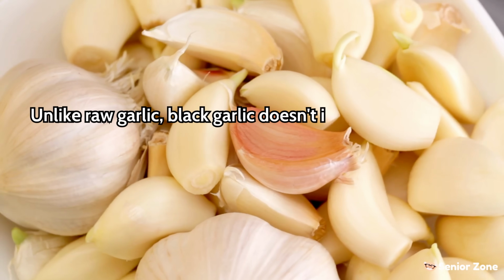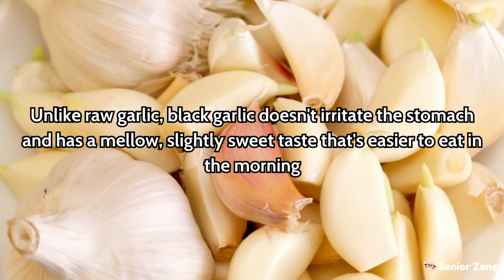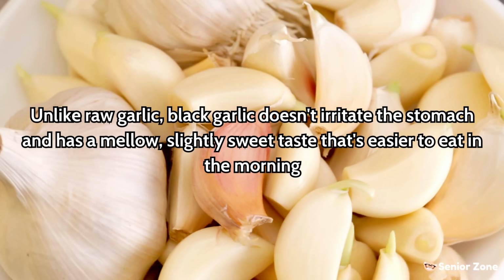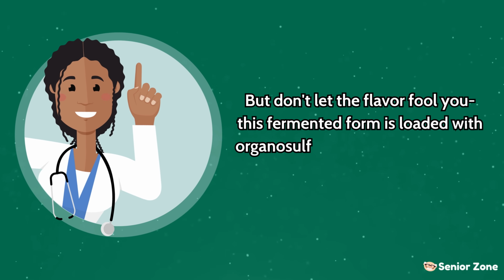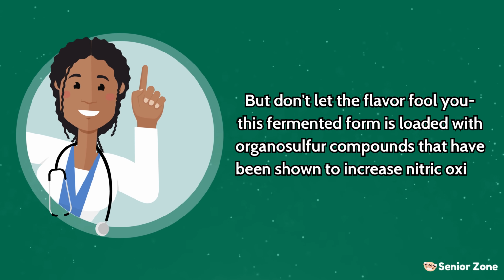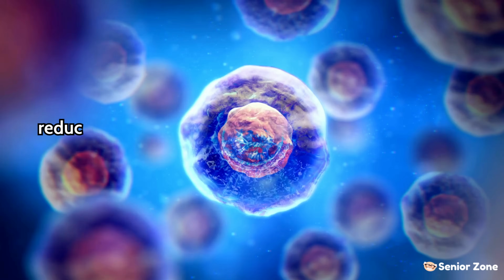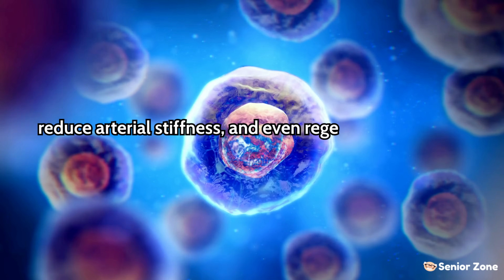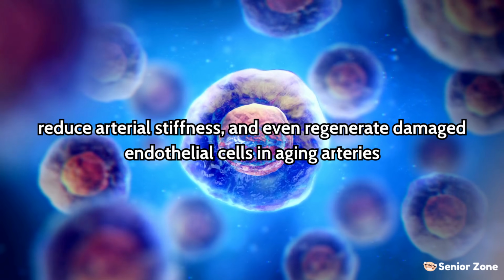Unlike raw garlic, black garlic doesn't irritate the stomach and has a mellow, slightly sweet taste that's easier to eat in the morning. But don't let the flavor fool you. This fermented form is loaded with organosulfur compounds that have been shown to increase nitric oxide levels, reduce arterial stiffness, and even regenerate damaged endothelial cells in aging arteries.